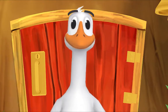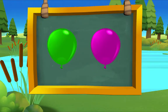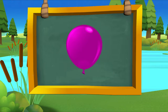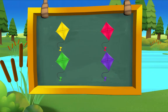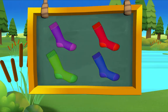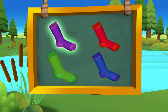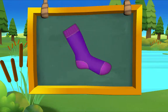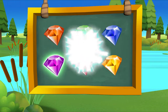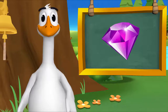Here's something we already did. Let's do it again! Which balloon is purple? There it is! Purple balloon. Which kite is purple? There it is! Purple kite. Which sock is purple? There it is! Purple sock. Which jewel is purple? There it is! Purple jewel. That's exactly right!